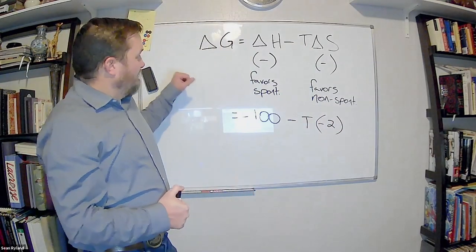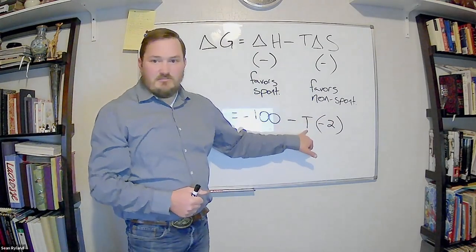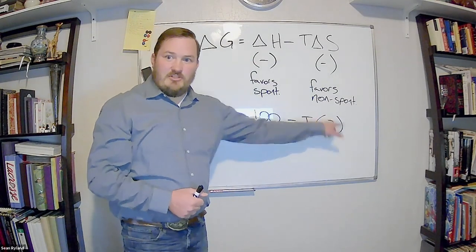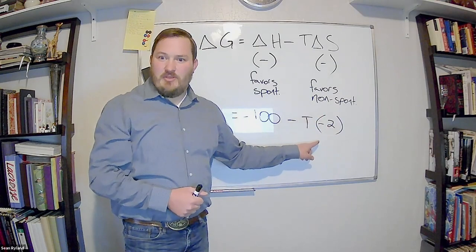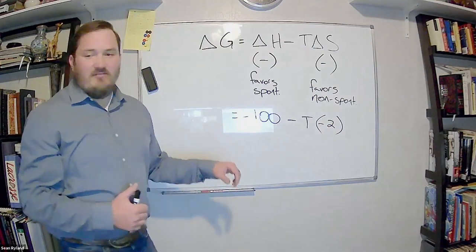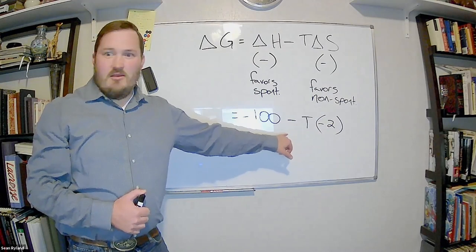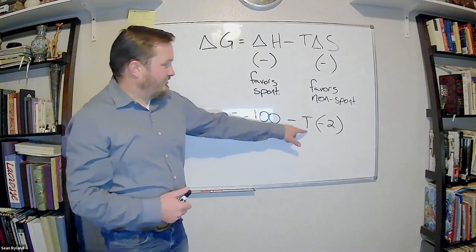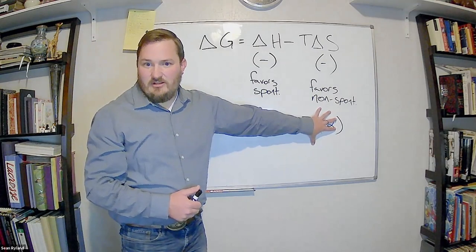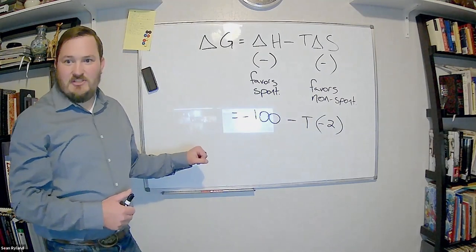If we want delta G to be negative, as long as temperature doesn't get too big. If temperature gets too big, then this whole second term gets bigger and bigger and bigger, right? Which means we're going to get above zero once temperature gets big enough. As long as temperature is small, this whole thing is less than negative 100, and delta G will be negative, which means it'll be spontaneous.